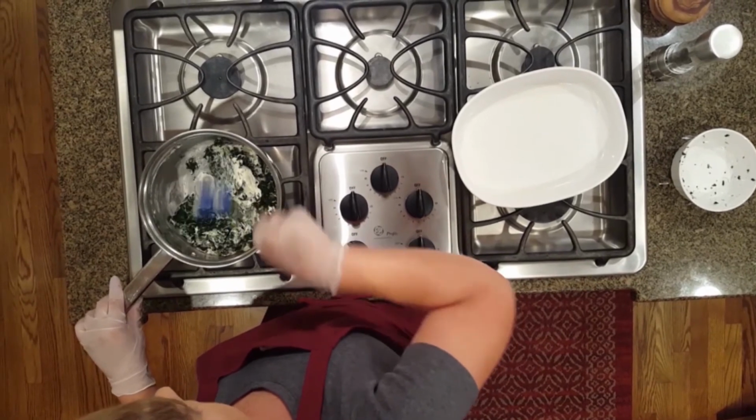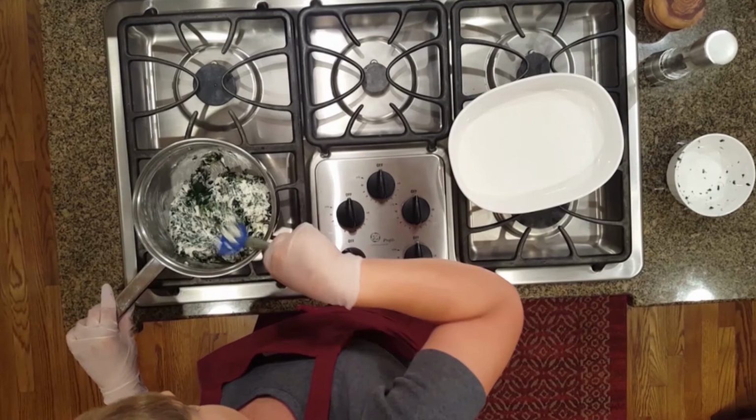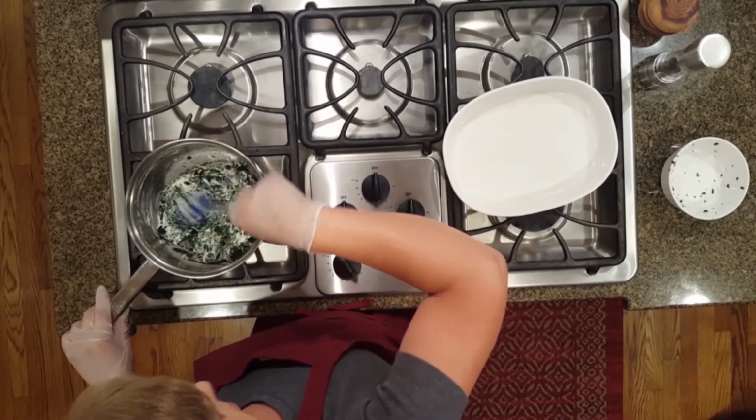I think I tried this casserole maybe about 30 years ago. It was served to me, and I just thought for so few ingredients it was great and a good cheat.